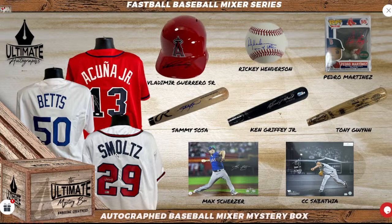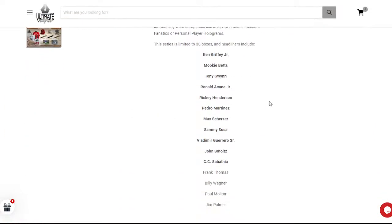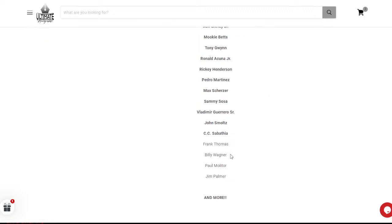Over 500 home runs. I can't confirm if this bat is corked or not, Robbie. I had to throw a little dig at the Cubs. Sorry, Cub fans. I'm just a Sox fan. Sammy Sosa, great slugger. I mean, man, icon in Chicago. Slamming Sammy. Billy Wagner, one of the best closers. Paul Maurer and Jim Palmer still there.